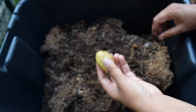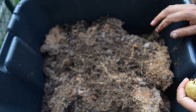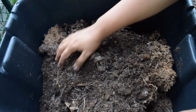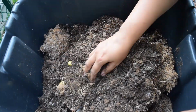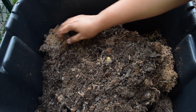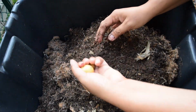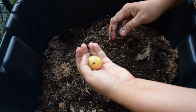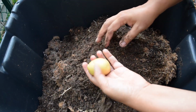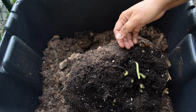This one's good. It's pretty dry. There's another rotten one there. Small ones. So it seems like some of them had some rot, but others are healthy. Oh, there's another one. Oh, that's a nice sized one. Let's see some more. There's one more.